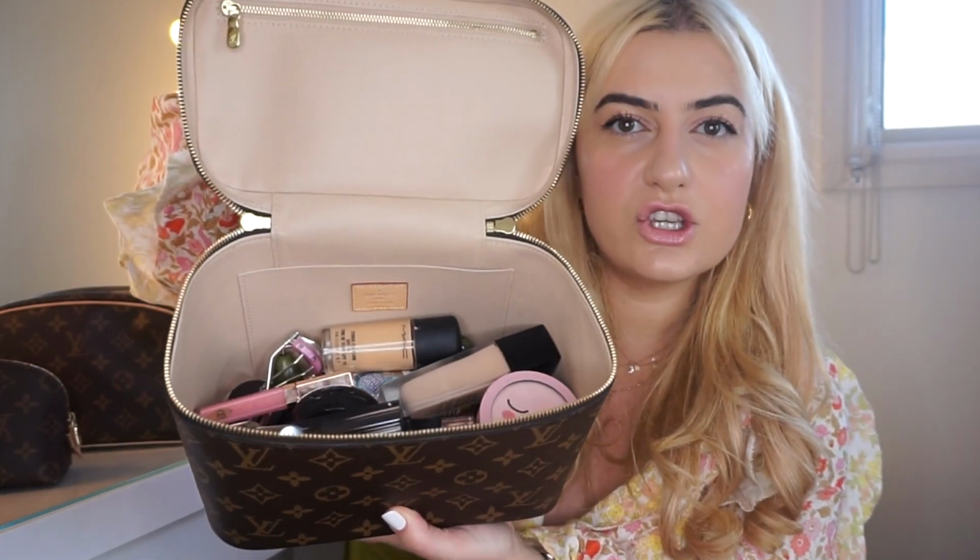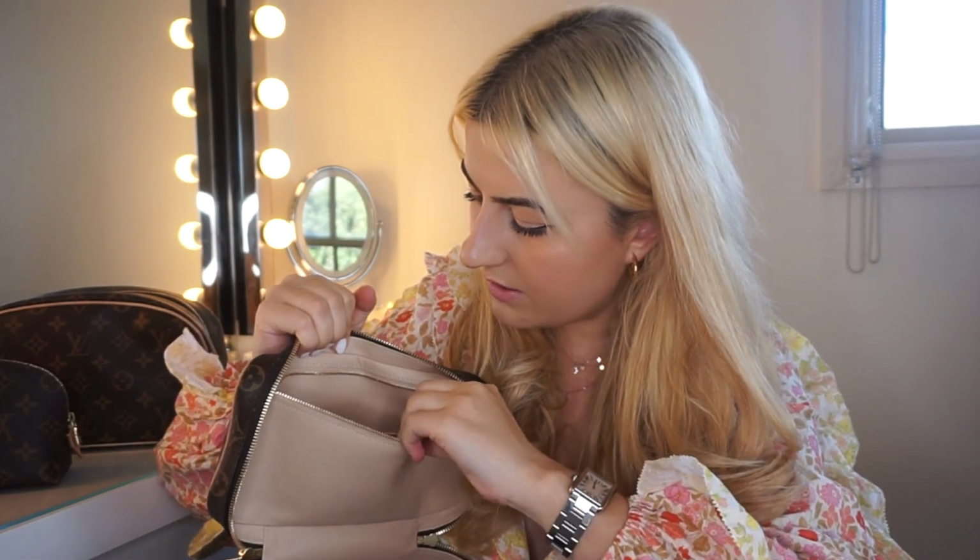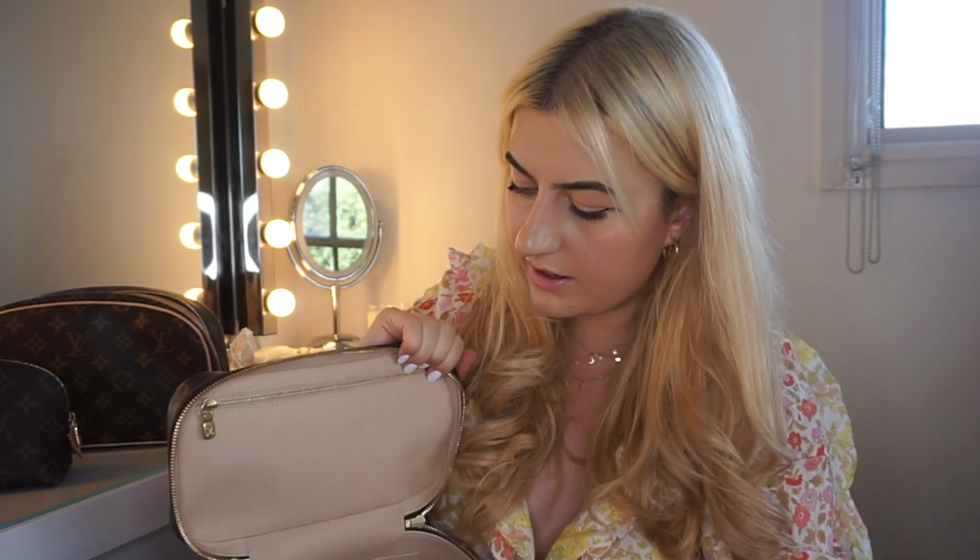So this is the inside, so you can see it's quite full, and it's got cream lining inside. There's a pocket here, and I don't have anything in it except the receipt. But you can definitely put face masks in there, I think. So let's just go through what I have in here.